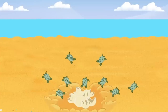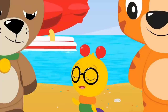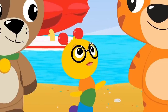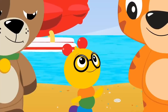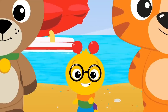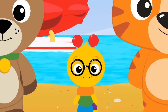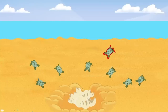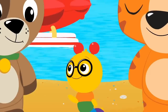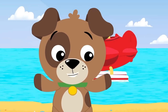Some turtles are wandering around near the cracked eggshells, and some are close to the water. The ones that are close to the water are near the water. The ones that are a long way away are far from the water. Near and far are opposites. Can you see which turtles are near the water and which are far from the water? That one is near the water. That one's also near the water. Good try, Dean, but that one's actually far from the water. Oh, now I get it.